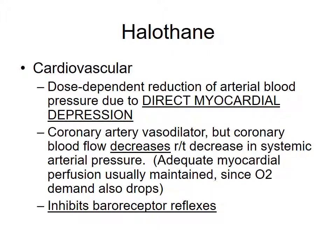It causes dose-dependent reduction of arterial blood pressure due to direct myocardial depression. Most of these agents, when you give them, will cause decreased blood pressure, okay? How does that happen? Why does the blood pressure go down when you give a volatile anesthetic? For most of them, not this one, so you already have a clue there. SVR goes down. You decrease the SVR, you basically vasodilate the patient, you drop their blood pressure. Isoflurane, sevoflurane, desflurane, that's how they do that.